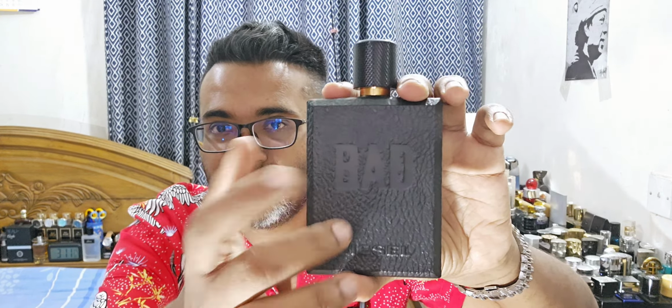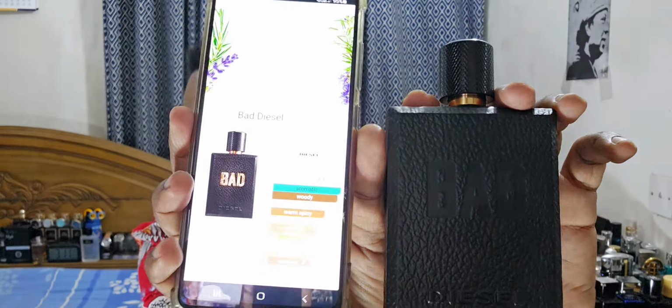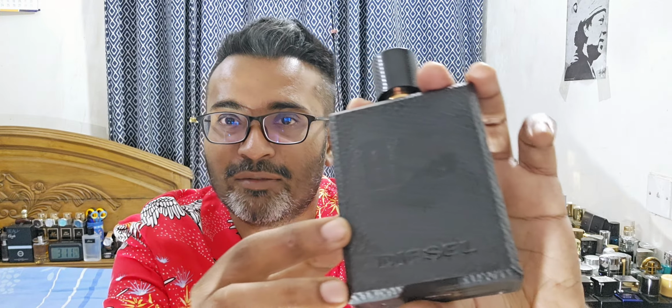The bottle is different, because I remember this part of Bad, in the newer bottles, used to be a golden color. I opened Fragrantica just to be sure, because there's an intense or something. But Diesel Bad for Men had this kind of bottle, where the center with the writing used to be golden and you could see the juice. Now it's all matte black, with a meteorite kind of finish. Really nice. It looks nice.